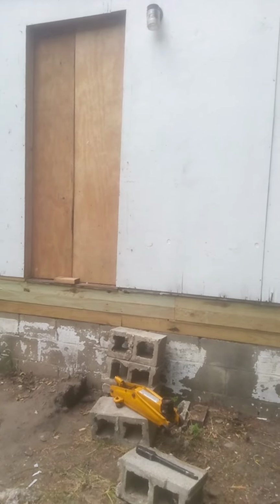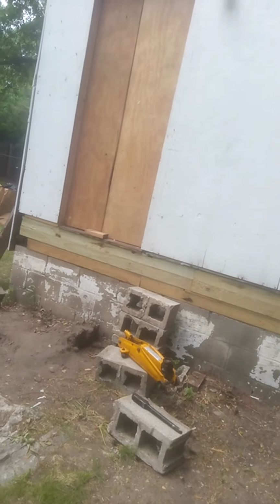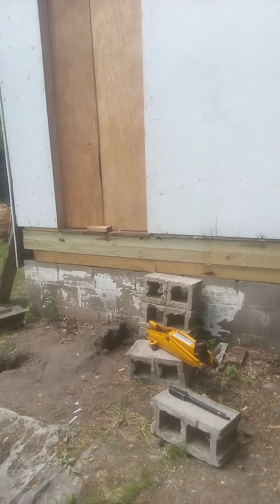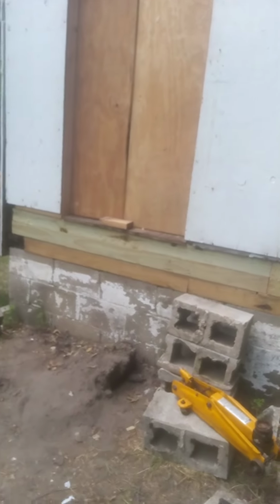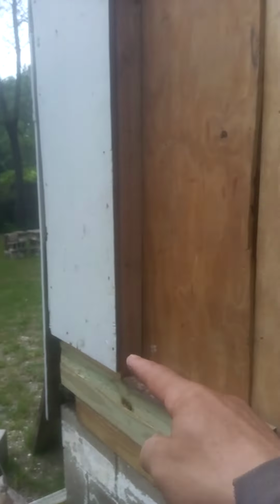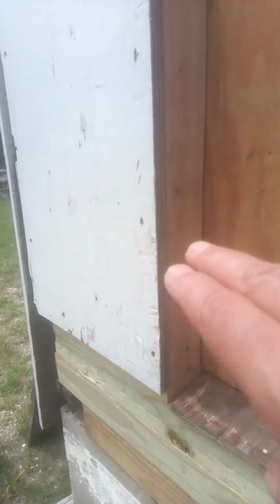Okay, this part is, as you saw in the other video, I was explaining this wood right here that I had to replace. It was rotted up and it was no good. Had to replace it. I had to replace this door frame on this side, as you see it there, right here, going straight up. That's on the inside of the house, right here.